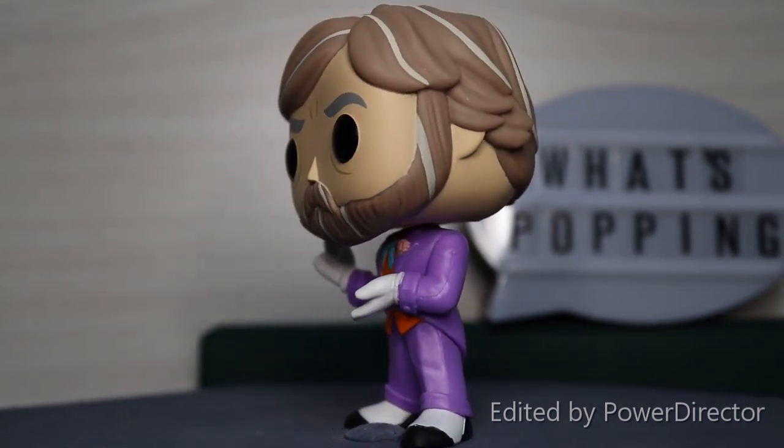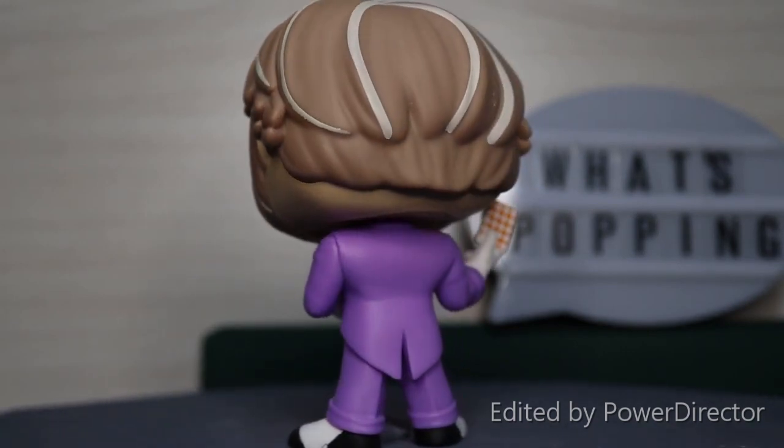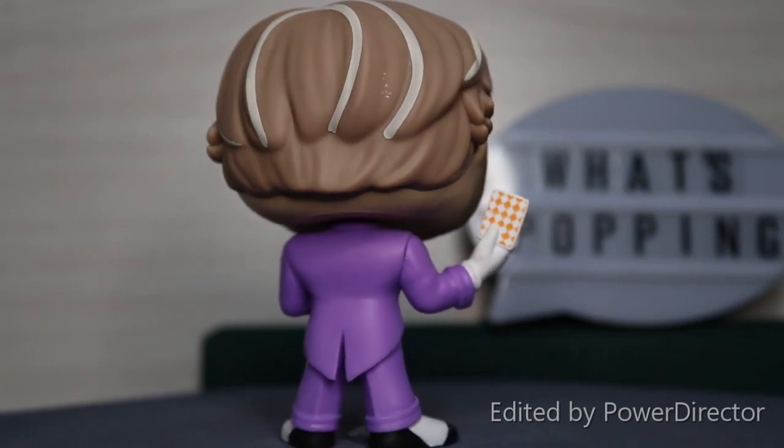It is one of those pops just because of the iconic roles that Mark Hamill has played, and how much I love him as an actor, that this is a pop that I had to have in my collection.